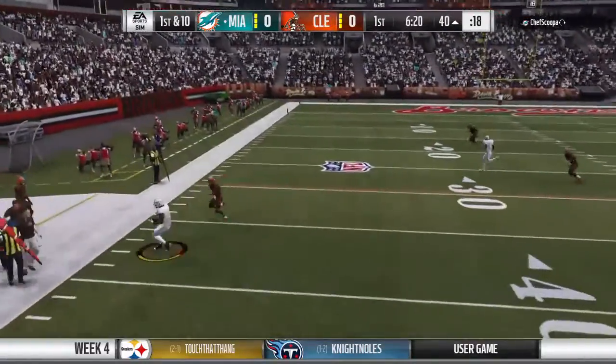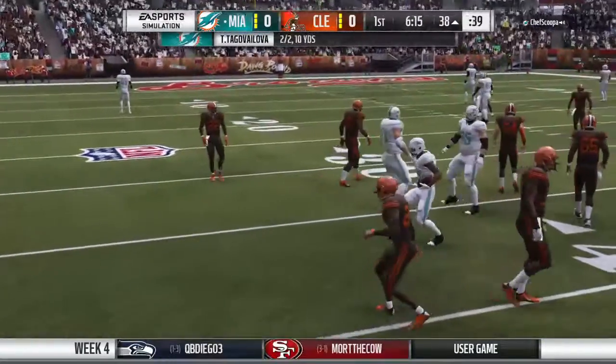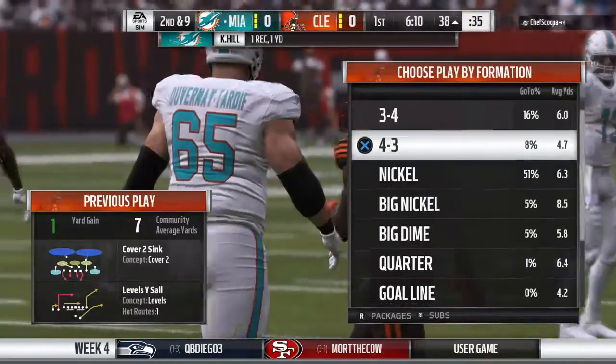They'll set up a throw. A dump off now to Hill. And the stop here will come at the 38-yard line. Just a 1-yard pickup on the play, and that'll make it 2nd down.